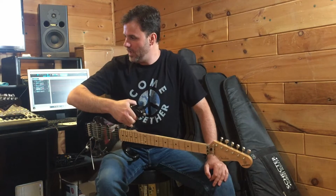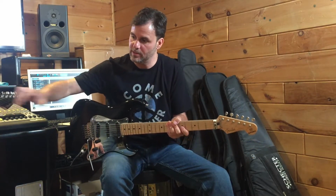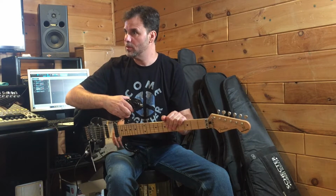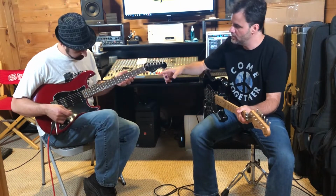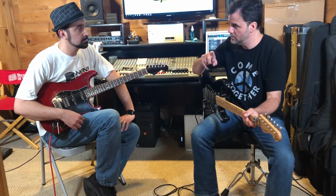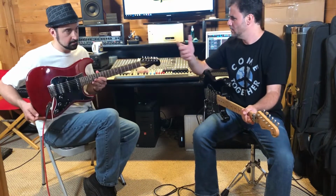What we have here are two Strats from two different eras, manufactured in two different countries. We're putting an American Strat up against a Japanese Strat, with about 10 years in between them. This is a 2010 American Select Strat. I believe this was the first Strat produced with a solid mahogany body, and you can correct me in the comments if I'm misstating this. Usually Strats are alder or ash.